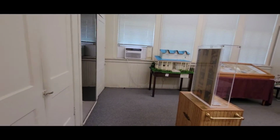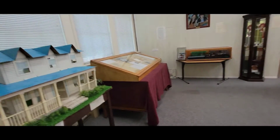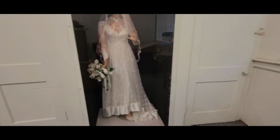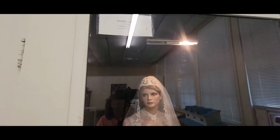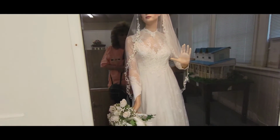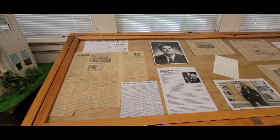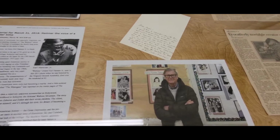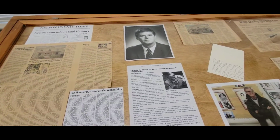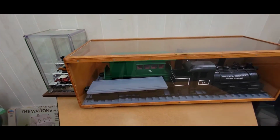And they said that the Baldwin Sisters' recipe room's in here, so we're going to see if they got any of that recipe in here. Another replica of a house. Oh, look at that wedding dress. That is actually very beautiful. Look at that very delicate lace. Earl Hammer. He narrated every episode of that show. There's a little bit of history about him, and the cars, and the train.